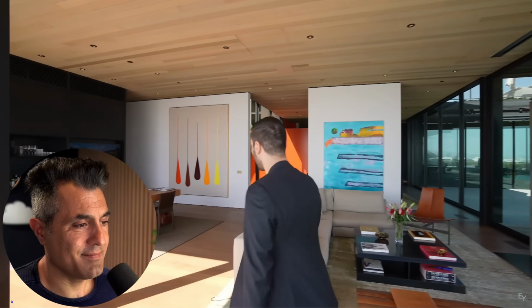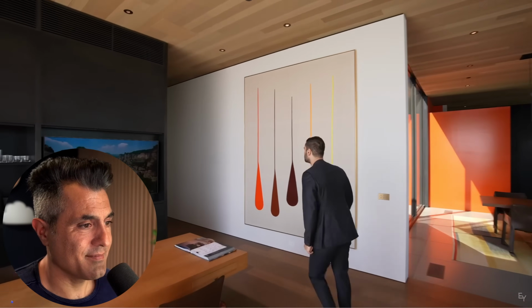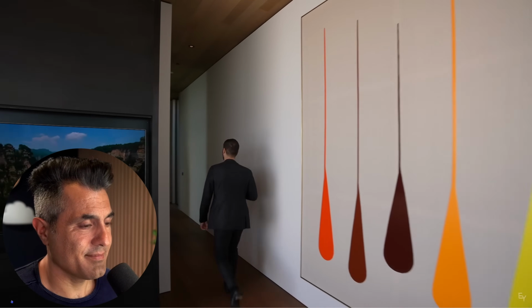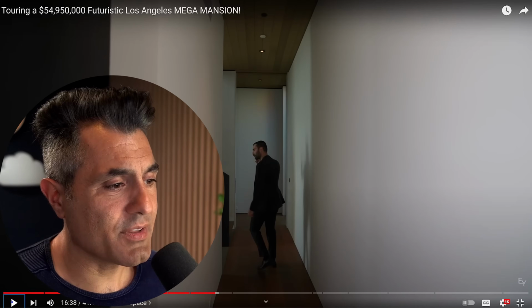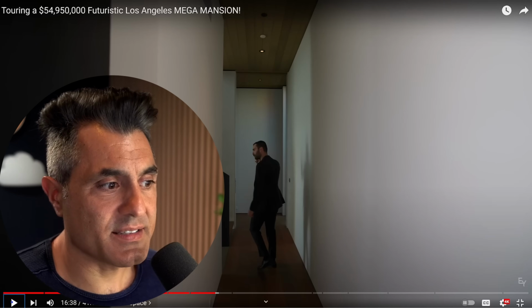Now, let's go back. On this level, we have one bedroom suite, which we're gonna check out in a bit. And it's at the end of this hallway, right here. Okay, the hallways are pretty narrow. Again, for a $37 million property, it's a very narrow hallway.